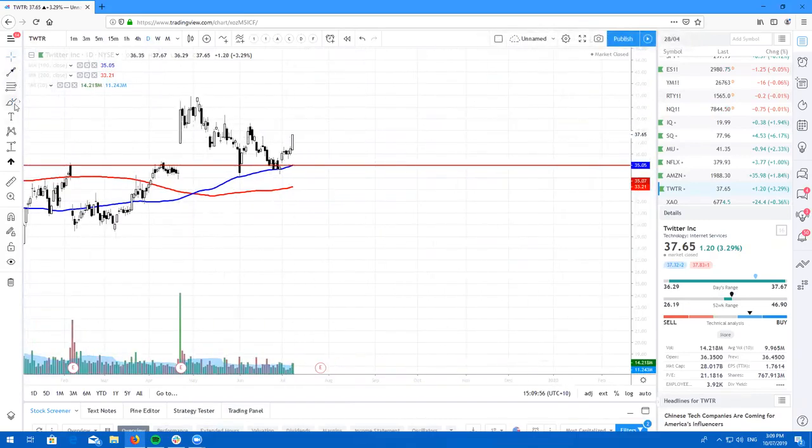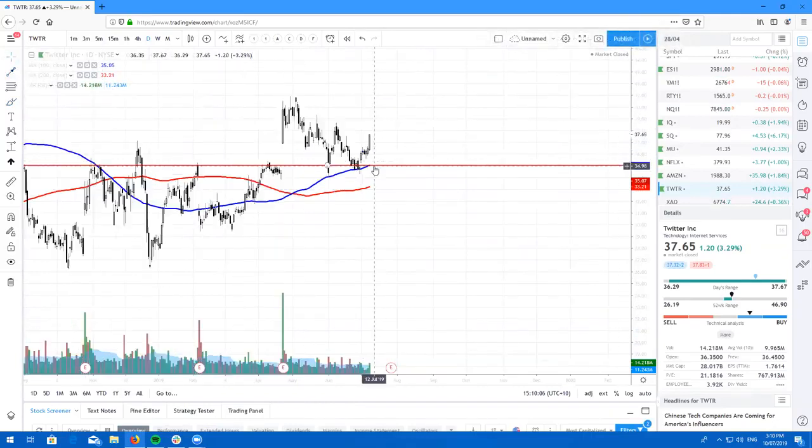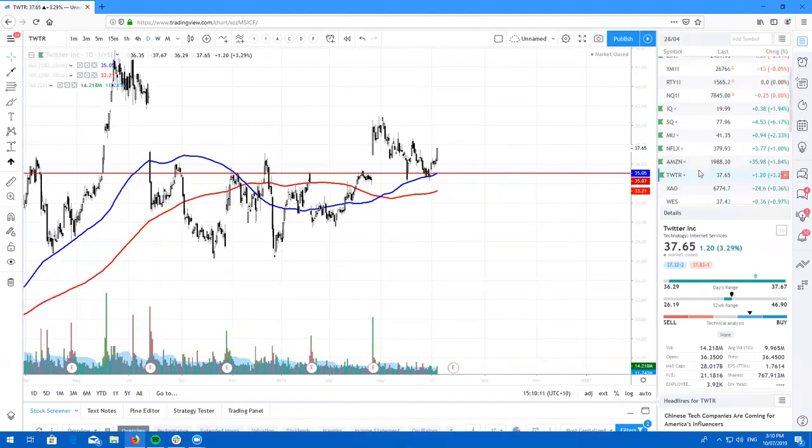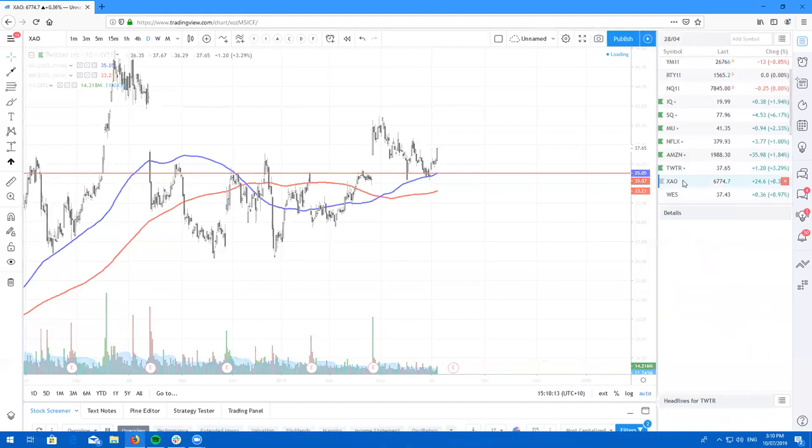and a lot of people very excited about this beautiful candle with amazing volume that we got today. So well done to all my coaching clients that got in long on Twitter. And let's take a look at the Aussie markets.